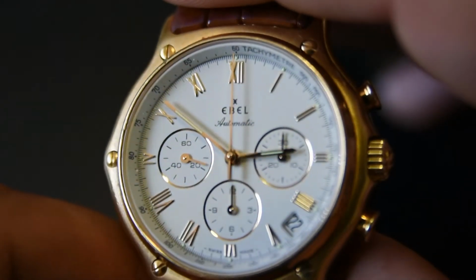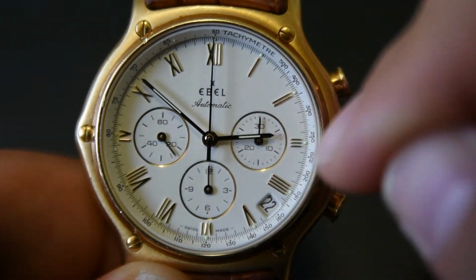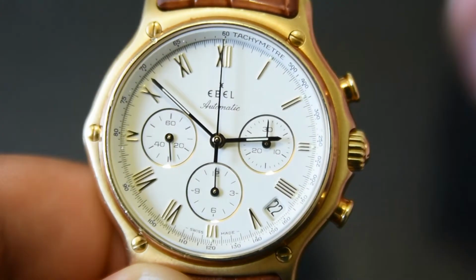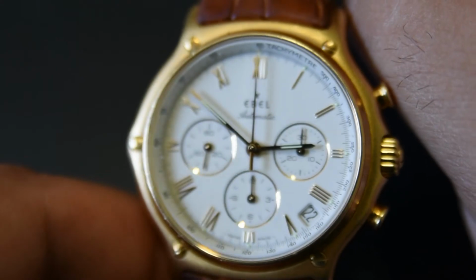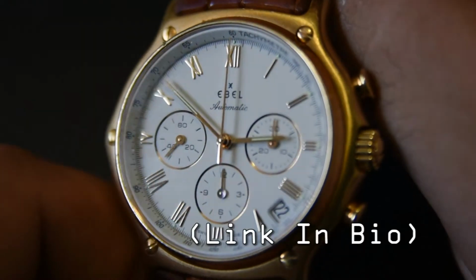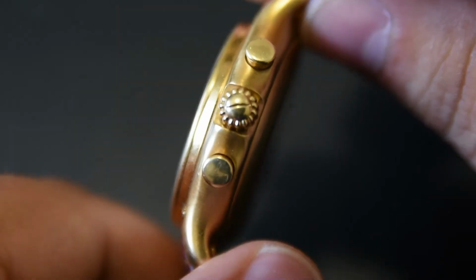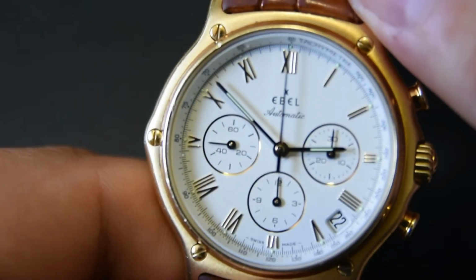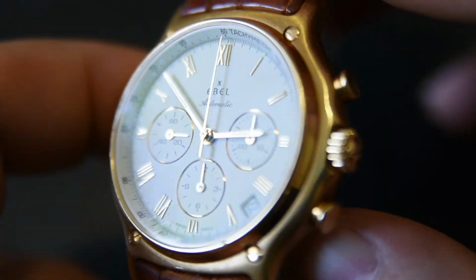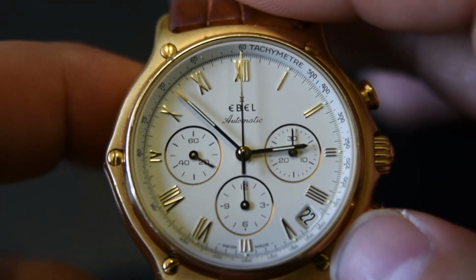Man, just such a stunning piece. There is lume around the hands and the indexes. I don't think the camera's going to be able to pick it up, but there is lume there. It apparently has a water resistance rating of 30 meters, but if you saw my Breitling video, I've learned my lesson. I'm not going to wear this anywhere near water. Just a gorgeous piece. So yeah, guys, I don't know if you can tell, but I am absolutely in love with this watch, and I feel that this is the best chronograph for under $10,000.